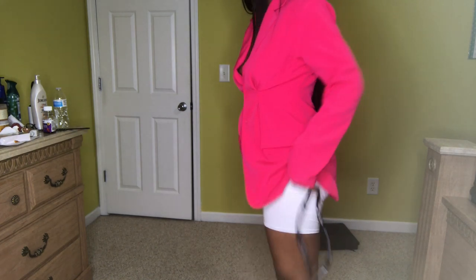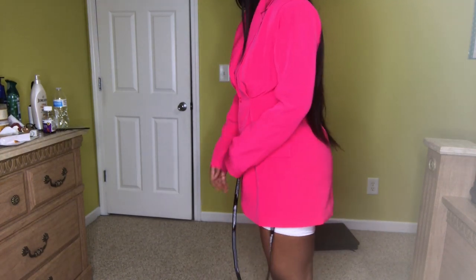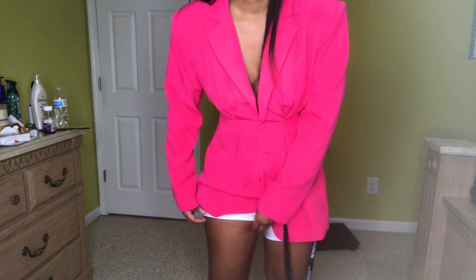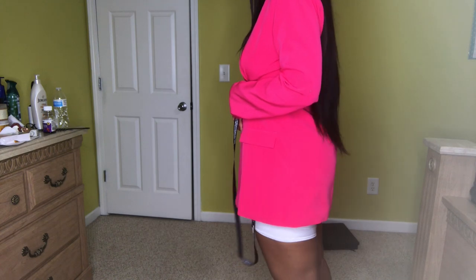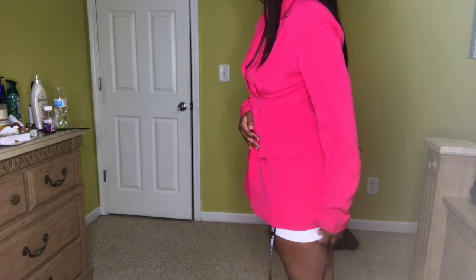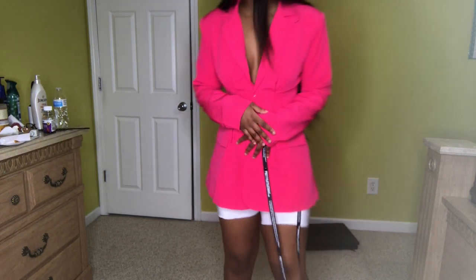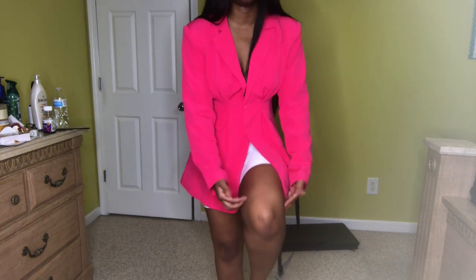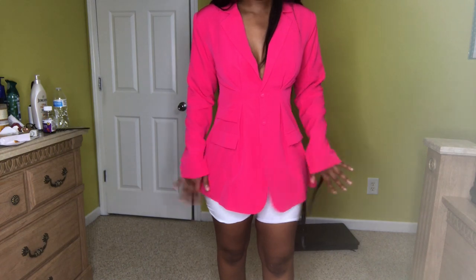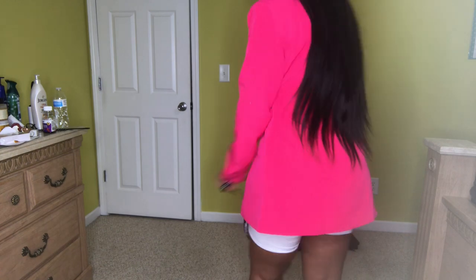Let me see if I make them shorter, if it'll look better. Okay. Even though I can't seem to make them even right now, when I make them shorter, I like them a little bit better. Rather than them being down here, I like it like this. I feel like it doesn't take away from the blazer, and it still looks very nice. I like this.